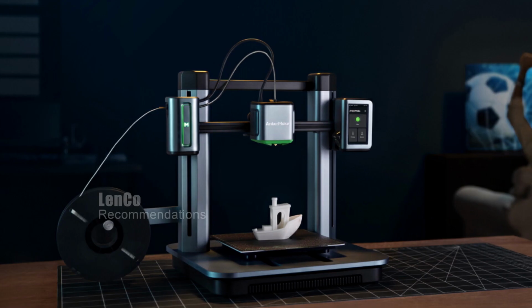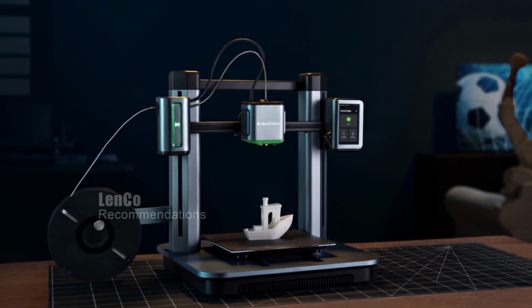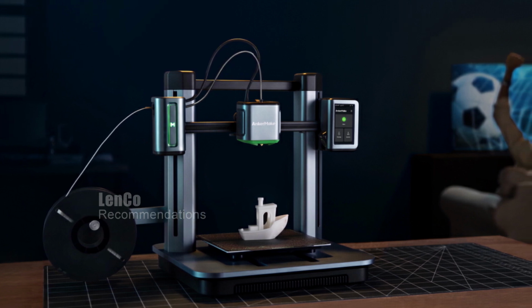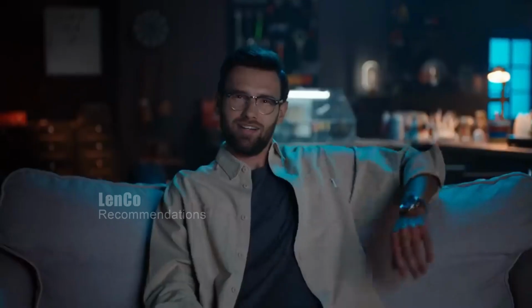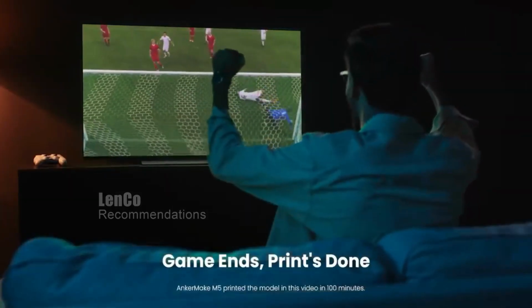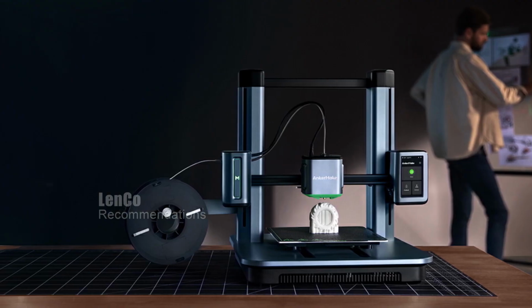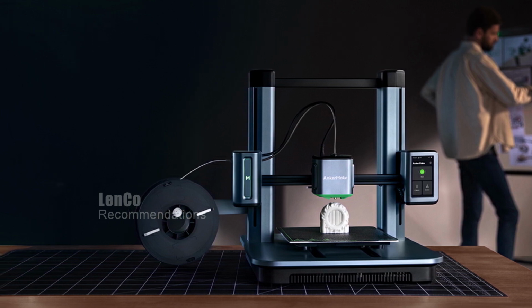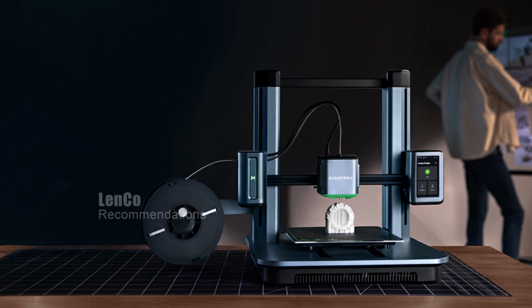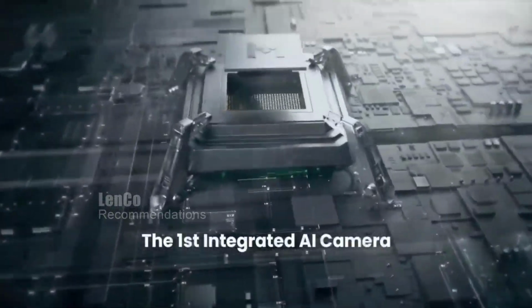It is noisy, especially when printing at high speeds. It does not have SD card slots, the AI camera is not reliable, it sometimes fails to detect print failures or sends false alarms. And it only works with the native slicer. It also uses proprietary nozzles that are not compatible with other brands. So, is the AnkerMake M5 worth buying? It depends on what you value in a 3D printer. If you want speed and convenience, then this printer might be for you.